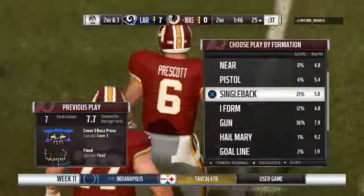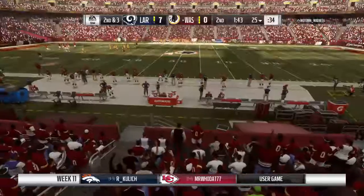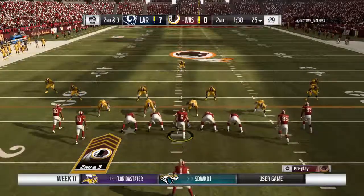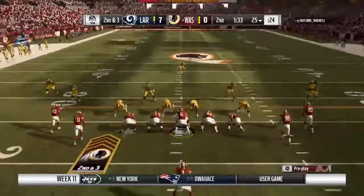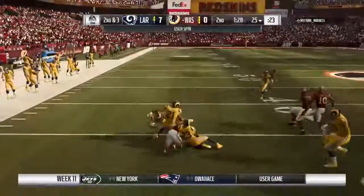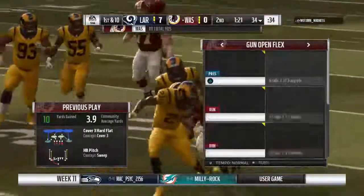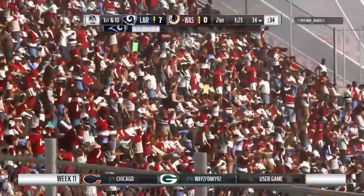And down he'll go at the 25. 7 yards, the pickup on the pitch and catch. Able to get 7 on that 1st down pass play. 2nd and 3. Geis receives the pitch. And he'll be corralled right around the 34. We'll give him 10 yards on that one, and that'll earn him a fresh set of downs. Exactly what they needed right there because they needed to use the ground game to take some pressure off because the quarterback's been struggling a little bit.